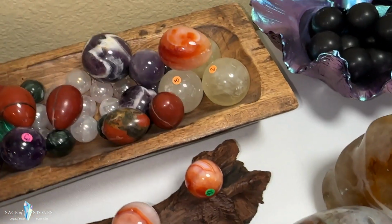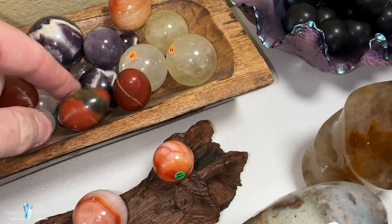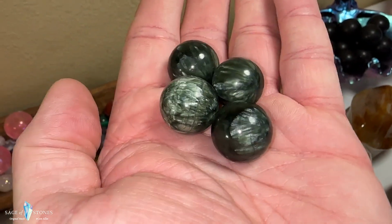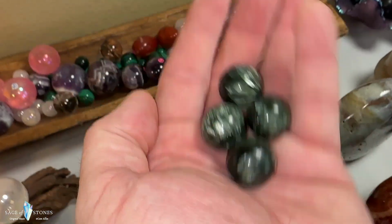And I've got these beautiful seraphinite mini spheres as well. Look at the bling on these. Gorgeous seraphinite, guys, super rare stone. So I've got a few of those.